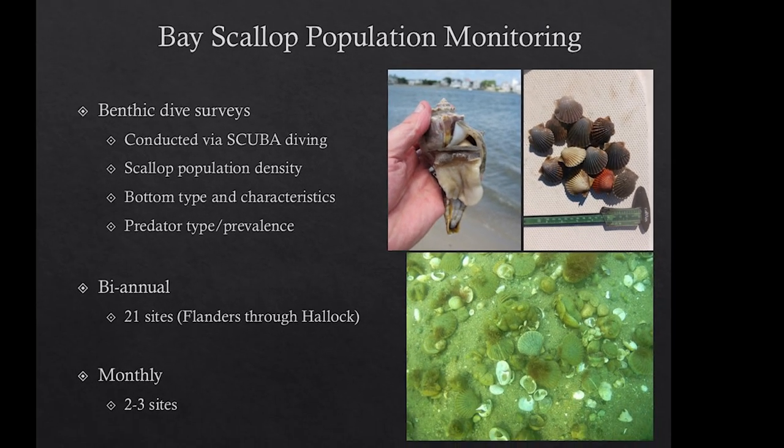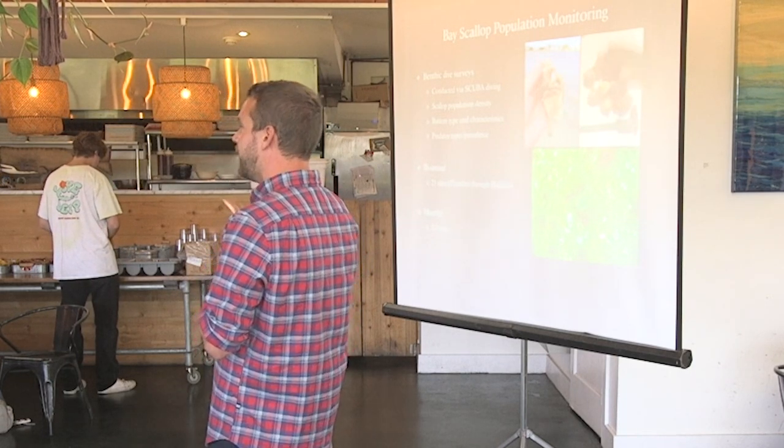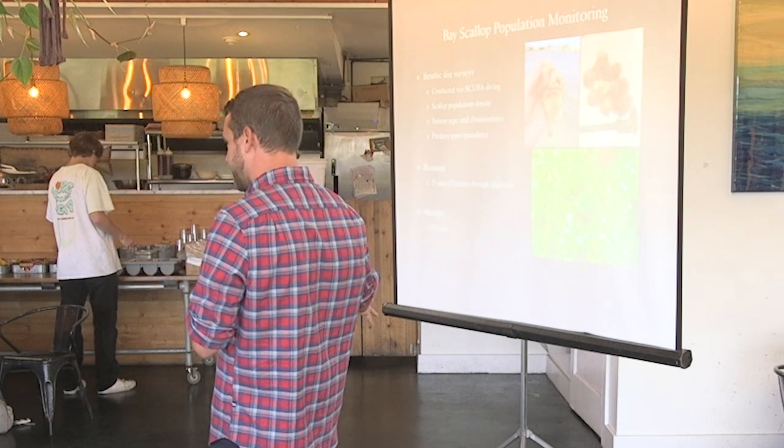We do these surveys, two different types. Well, they're the same. They're all benthic surveys, but the timings are a little different. We do biannual surveys. So these occur in May and June, and then we do fall surveys that occur in October. This allows us to have an idea of what we're looking at for the potential spawning population in the spring, and then the potential harvestable population in the fall. And then we can also document changes over the summer months.